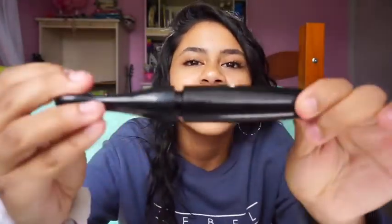Okay, so I already used this mascara, but it came in a box, obviously. It's the MAC, it's like jet black mascara. Something just flew across my window. What the heck? It's the black mascara, and the brush is actually really good.